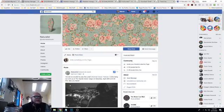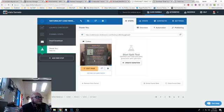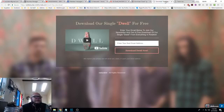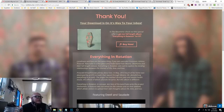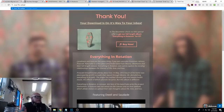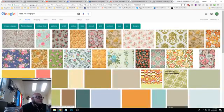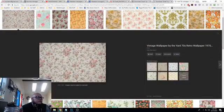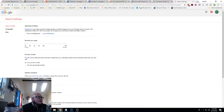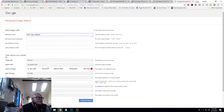Alright, so let's see what I can do to get this funnel functioning. The first thing I'm going to do is get that ugly rose 70s wallpaper. And then we need it to be, oh, damn it, that's not what I wanted. We need it to be larger than 1024 by 768.